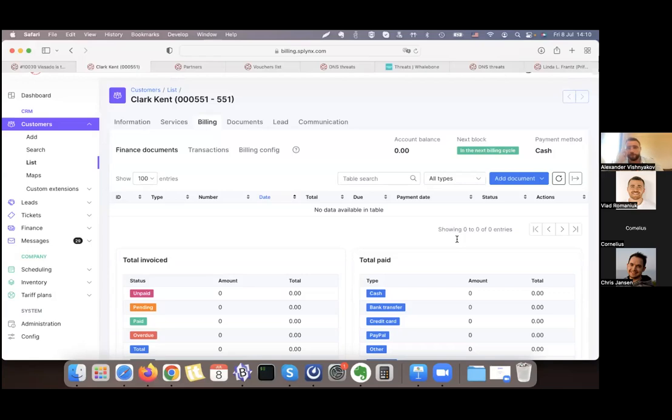Yeah, another 3.6 question. Will inbound calls from clients for support also integrate to the communications tab? Yes, all inbound and outbound calls are integrated and connected to this communication tab. Everything goes there.